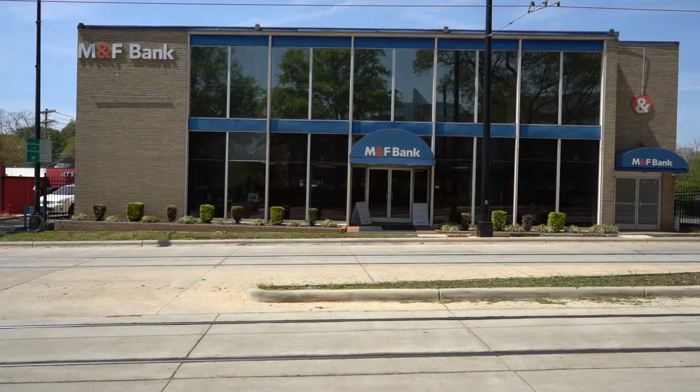We've got the M&F Bank here. And so for 60 years, it's been a thriving African-American owned and operated bank here in the center of Biddleville community. Started out in Durham, one of the biggest black-owned enterprises in the world, affiliated with North Carolina Mutual Insurance, and of course they wanted to be here in Charlotte. Opened in 1962. Wow.